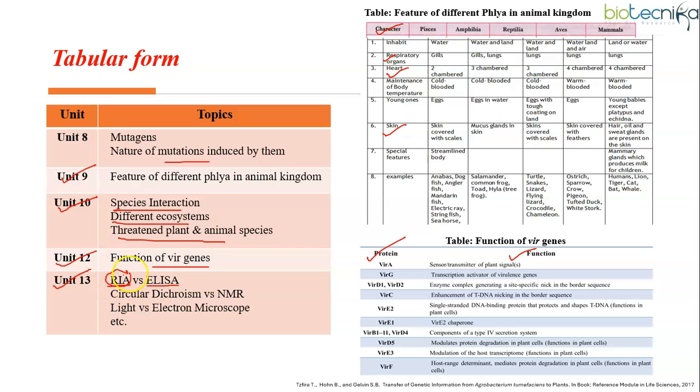You can compare RIA with ELISA, or circular dichroism spectroscopy with NMR spectroscopy. You can compare light microscope with electron microscope, and so on. So I will suggest that especially for unit 13, a comparative table is the best approach to learn about the techniques.